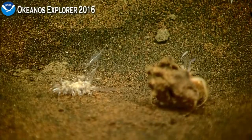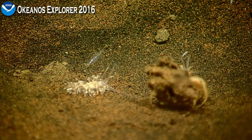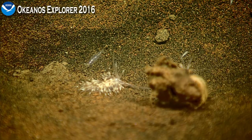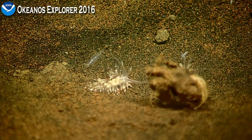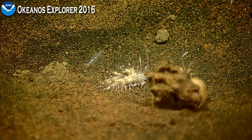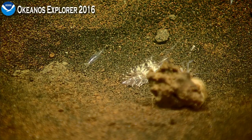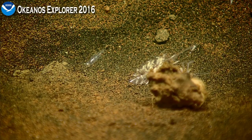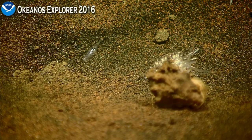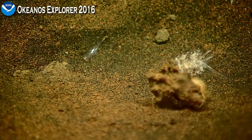Is that max zoom? Yep. Yeah, these things are tiny. Okay, we can go check out that big stalked organism in the distance. What is this? What is that silvery thing that's moving? It looks like a test from something. So like a mold, rather. Very cool.